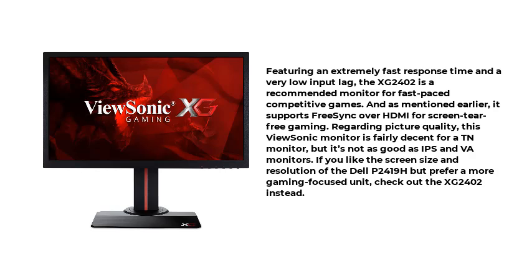Regarding picture quality, this ViewSonic monitor is fairly decent for a TN monitor, but it's not as good as IPS and VA monitors. If you like the screen size and resolution of the Dell P2419H but prefer a more gaming-focused unit, check out the XG2402 instead.